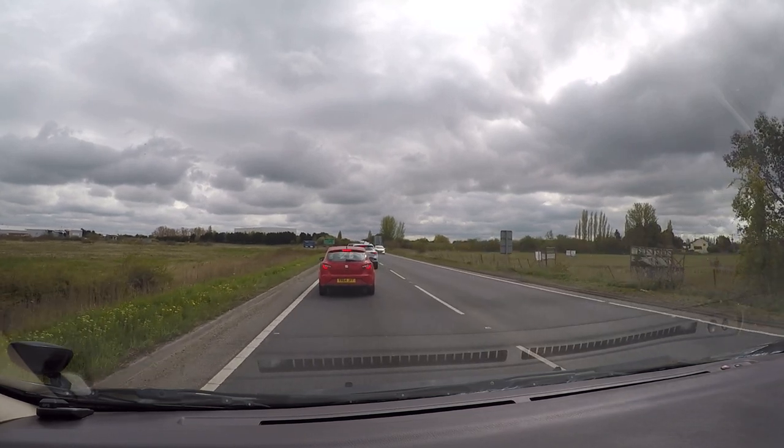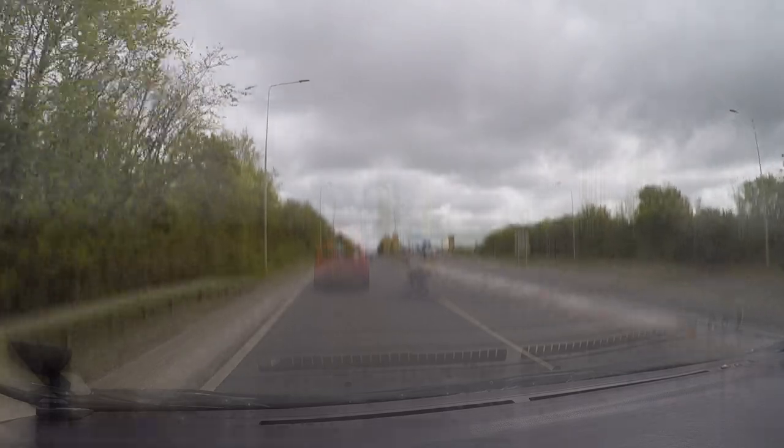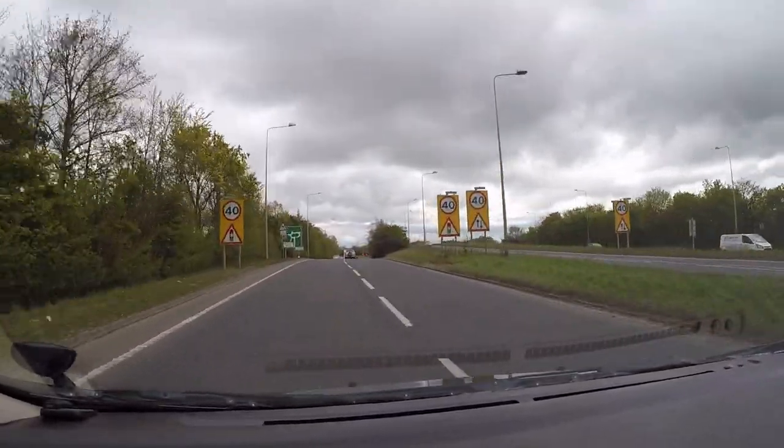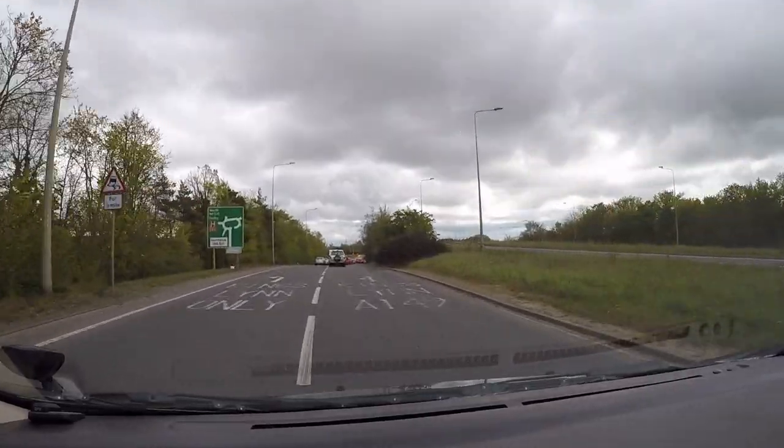Traffic jam already. In 900 feet, at the roundabout, take the second exit onto A149, Queen Elizabeth Way.